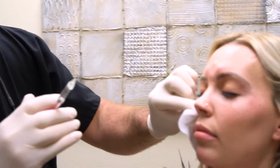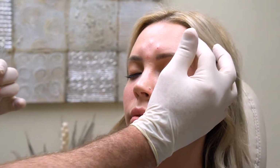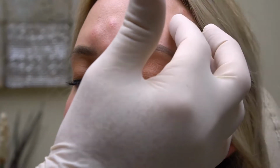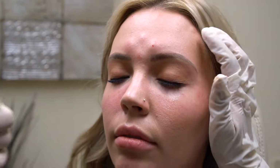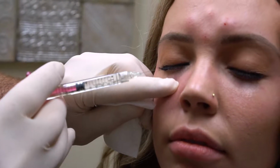So let's start by working our way through here. And if you want to, Nico, I want you to stay on that side. I want you just to take your finger and just sort of tap her forehead just like that, and you can do different rhythms and just kind of distract, and that really helps take away any of the discomfort.